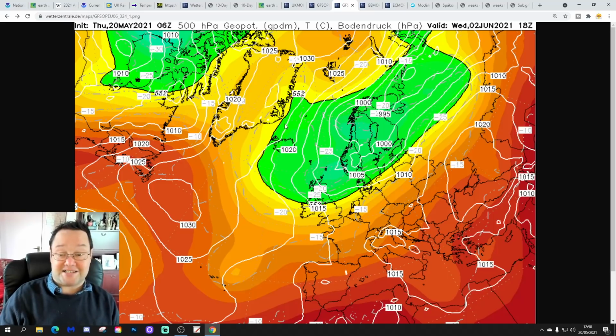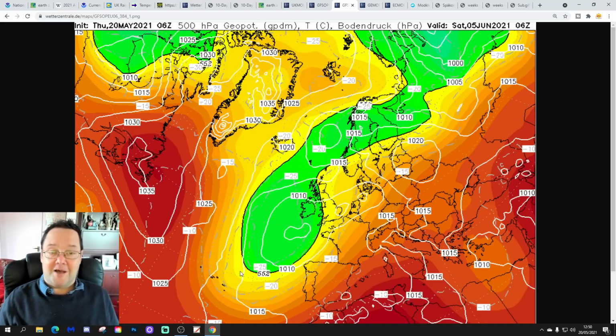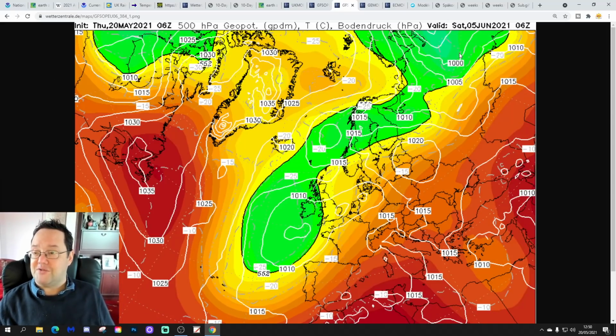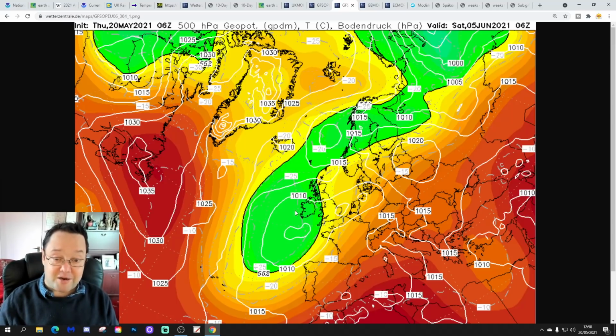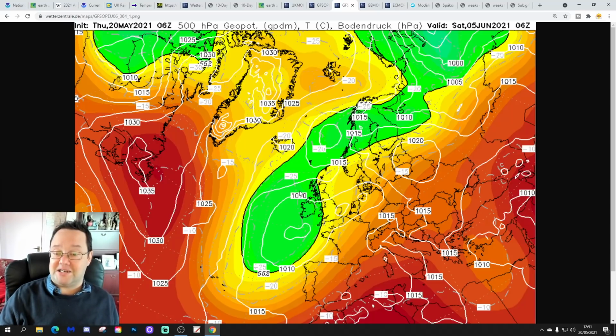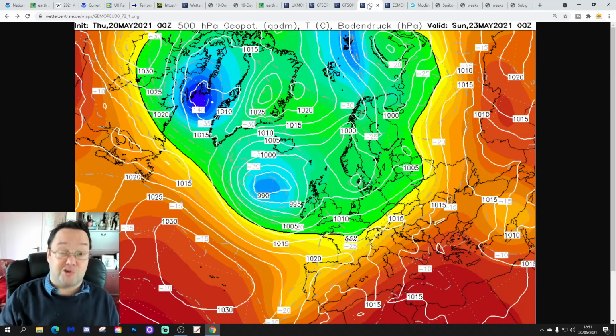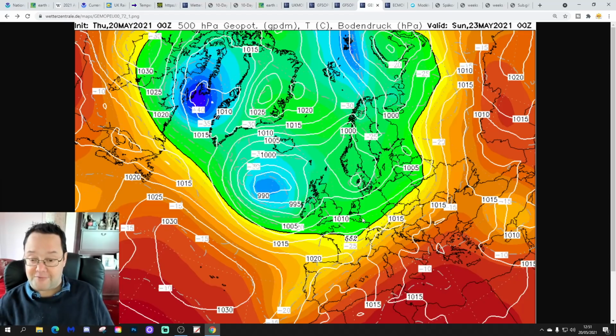Actually, the 6Z gets us into a northerly wind again by the 2nd of June, turning cool and showery. And then by the end of it, this gets us to Saturday the 5th of June as far as we go. By then, we begin to generate low pressure, so turning cold and wet potentially by the end of the GFS 6Z. Probably won't verify, but it is the idea today, anyway, within the GFS extended, that any high pressure at the end of May into the start of June is likely to be quite short-lived.